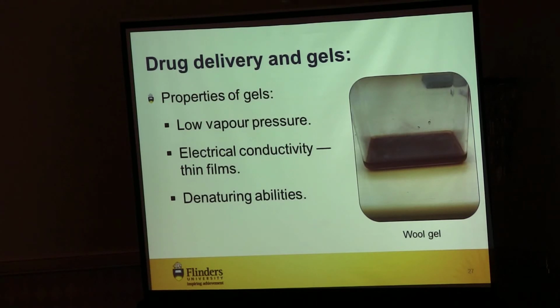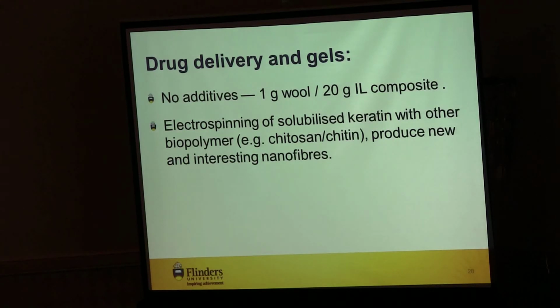And we can also make gels out of the material with no additives. So all you need to do is just play around with the ratio of the wool to your ionic liquid composite. And so you have a gel that has unique properties like electrical conductivity from the choline chloride. At the same time, you have the urea, which is a denaturating agent. So if you like, you can use this gel to run gels. So we are currently exploring this idea. You can also do electrospinning of the solubilized material to produce new nanofibers.